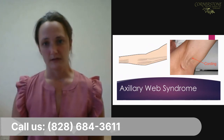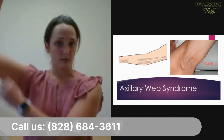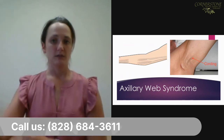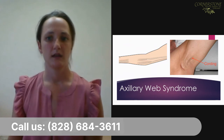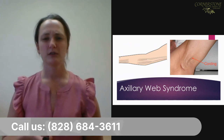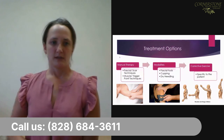You can see the picture here. Most commonly, you're going to see it in your armpit here. It can be 1 cord, you have 2, 3, just depends. Everybody's different. Some people only see it in their elbow. And it's all treatable. And we treat it with manual lymph drainage, and so there's some stretches we can do as well. So treatment options, manual therapy.